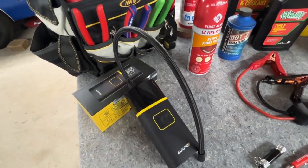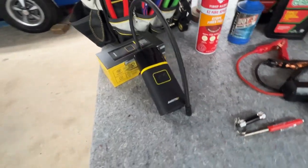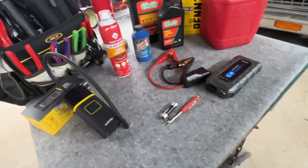Check those air pressures before you go out to a cruise or a parade or go see the guys at the local weekend car show or meet. Get those tires up to pressure.